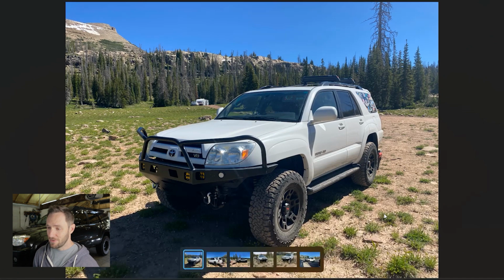So Bailey's got himself a real nice white 4th gen here. It looks like it's a V8 model. This is a pre-facelift one. You can tell by the fender flares and the front end and stuff. First impressions, I like it. I think it looks good.